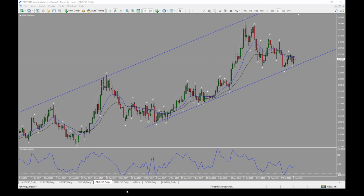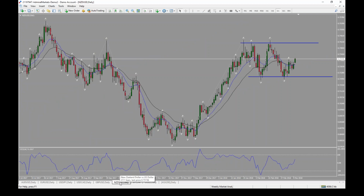Okay, all right. Kiwi Dollar, classic setup, smoking hot chart. This is a lovely chart. I love this chart. I wish I was here right now. I would trade that every day of the week. I've got to wait for it. So if it does come up there, we'll be on it.